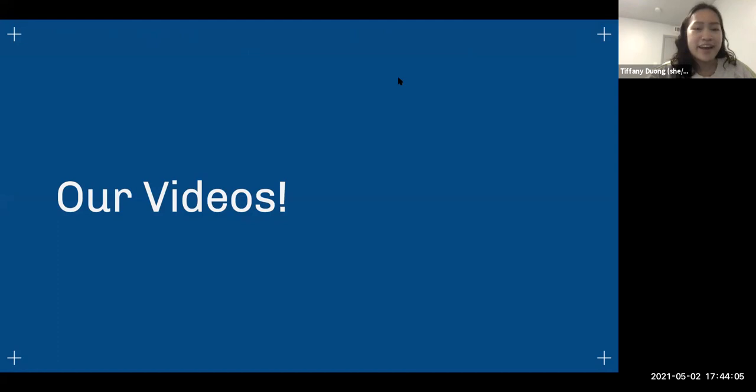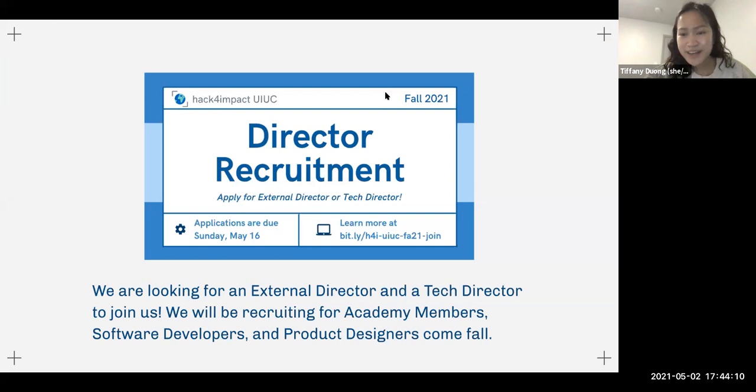Director and leads applications are going to be released today. We're looking for an external director and a tech director to join us. This is open to people in and outside of Hack4Impact UIUC currently. And in the fall, for those who are not current members, we will also be recruiting for Academy members, software developers, and product designers in August, so stay tuned for that. These applications will be going out today. It'll be on our Instagram, it'll be everywhere, and they'll be closing in 2 weeks from now.